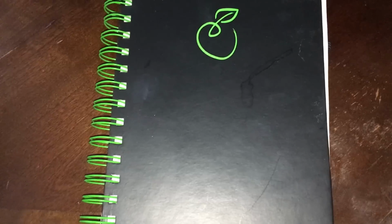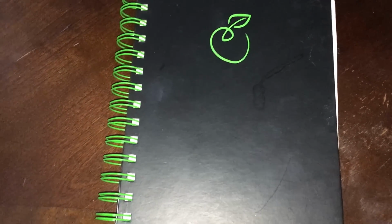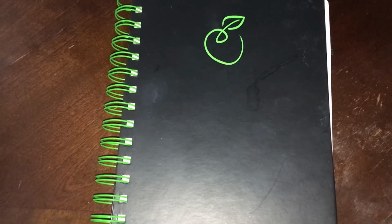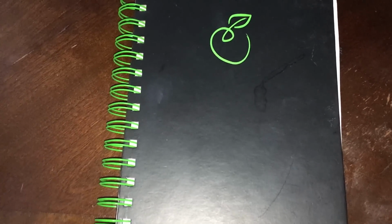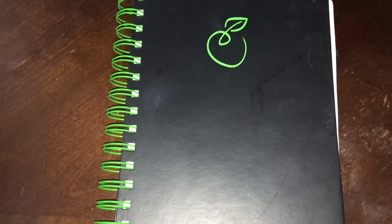I really love this planner. I have been enjoying it this past whatever it is, 5-6 months. I really love it, and it has a lot more in it. You can keep track of your budget, your grocery budget. You can put recipes. It's really, really great.